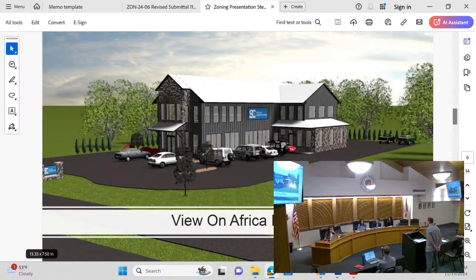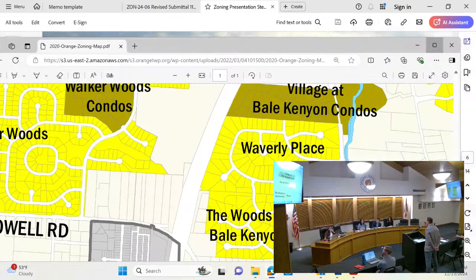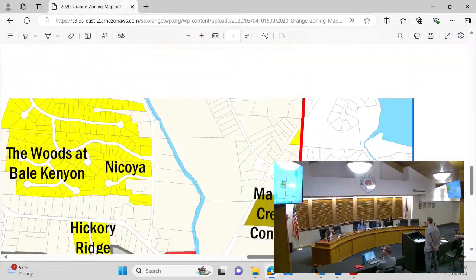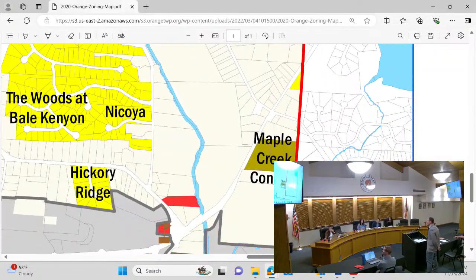I live actually on the far west side of the township, so I don't have to see this every day, but it's an absolutely beautiful part of our township, and I would hate to see any commercial there. Now, if this was actually planned to be commercial, that would be different. We would have to pretty much approve it, but in our land use plan, that's not what it says.